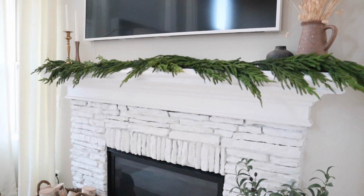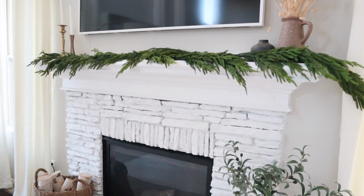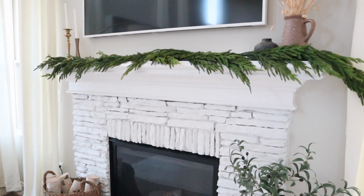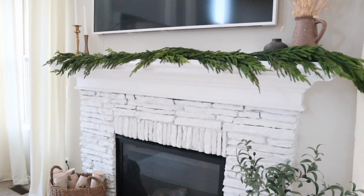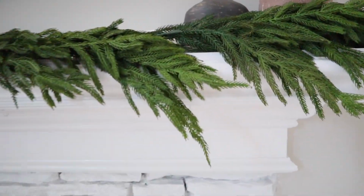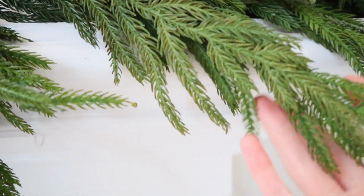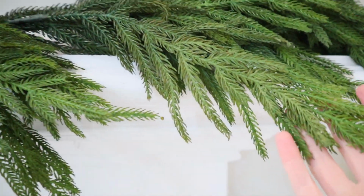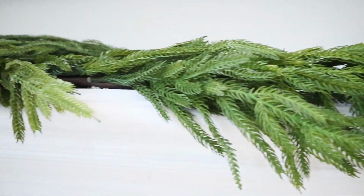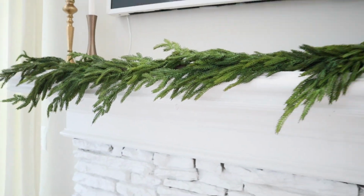I love it. It does look a little messy right now. I have to kind of situate it, but I just roughly put it up there since I'm not keeping it up there because I'm not ready to decorate for Christmas just yet. But let me show you up close what it looks like. It is so lifelike. I can't get over how lifelike it looks, and it feels so soft to the touch, and I love this. This is perfect for my mantle.